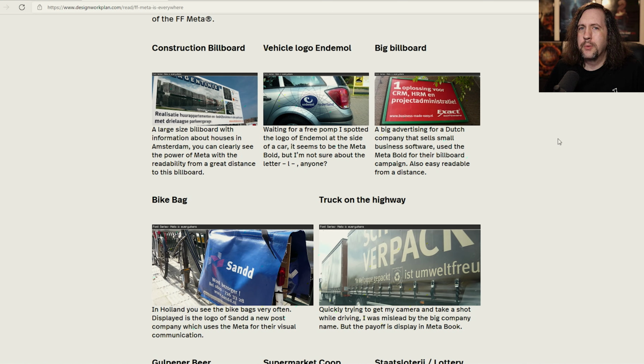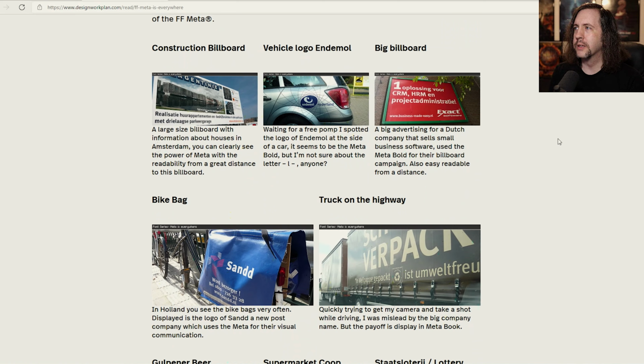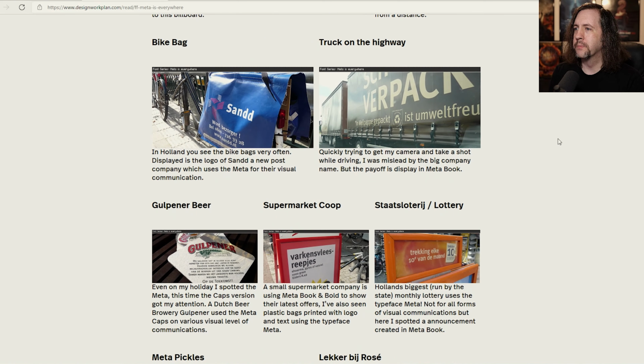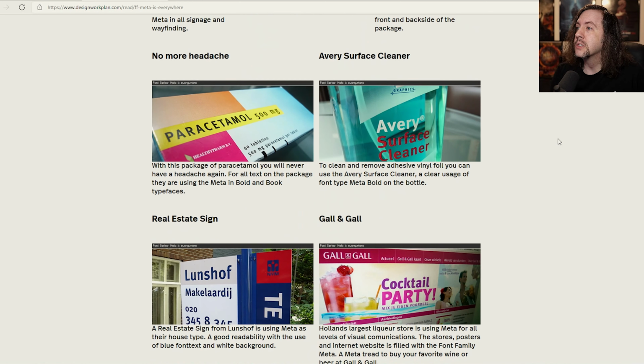Now, I wasn't able to find as robust examples for FF Meta on the website, in a kind of curated list like I was with some of these other typefaces, but this website is showing various uses over in Europe, and it looks like it's quite substantial across the pond.